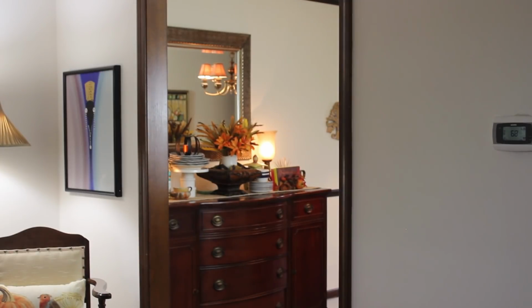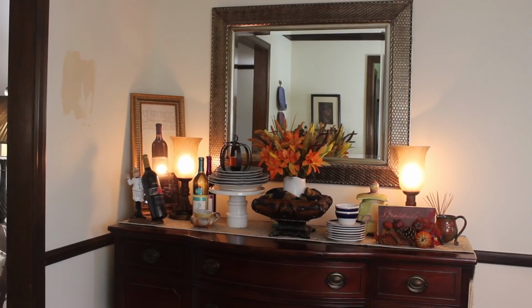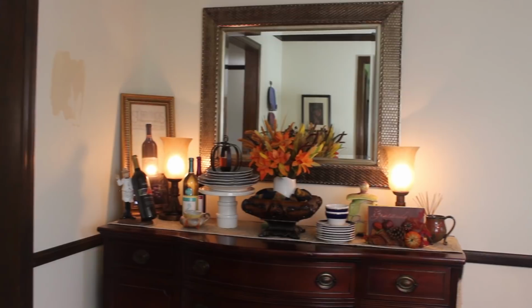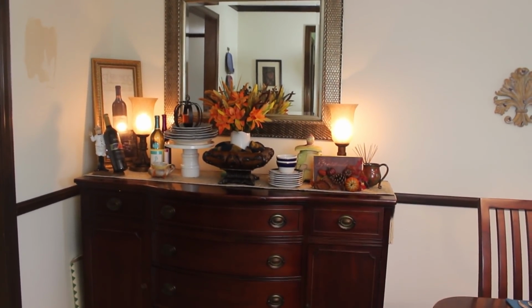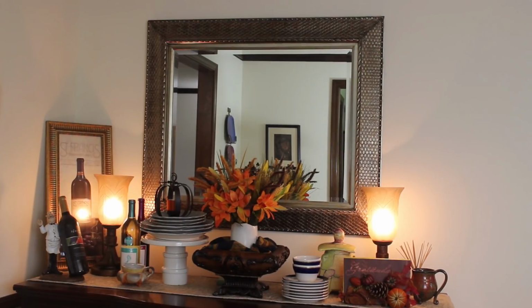Now let's go into the dining room. As we come into the dining room, the first thing immediately to the left is my buffet. I got this piece from my grandmother. And I got this area decorated in the $0 decorating challenge, which was very nice to spend no money to get this buffet ready for the fall and Thanksgiving season.